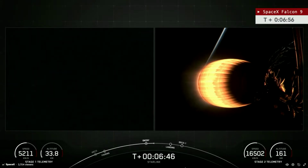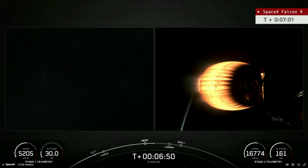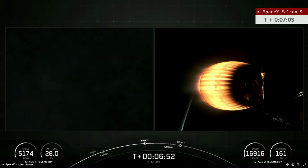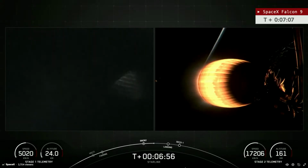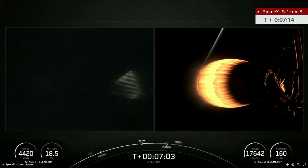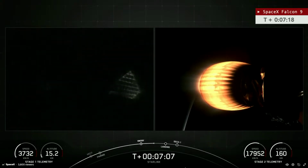The speedometer for the Falcon 9 first stage continues to plummet as it was slamming on the brakes with that entry burn. It's now less than 30 kilometers in altitude, making its way down toward the drone ship. The second stage to fly today continues to speed up, now at an altitude of about 160 kilometers.